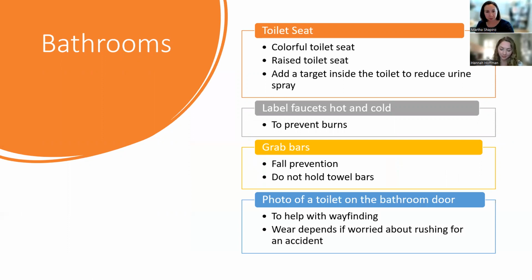But for the bathroom, using a colorful toilet seat, Martha had talked a little bit about using a high contrast in colors. With that difficulty in seeing with vision, it is very helpful to have a different colored toilet seat so that you know where to sit, and then also to reduce urine spray. Also having a raised toilet seat in the bathroom to help with sitting up and standing up and sitting down, and then adding a target inside the toilet as well to reduce any spray.